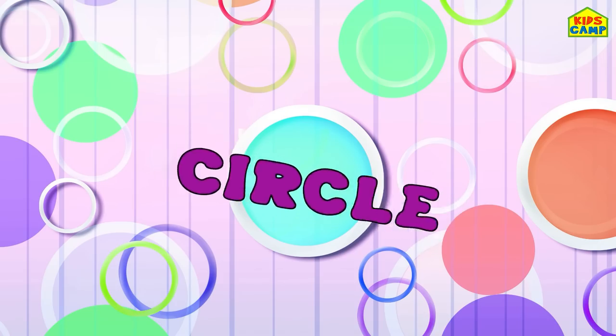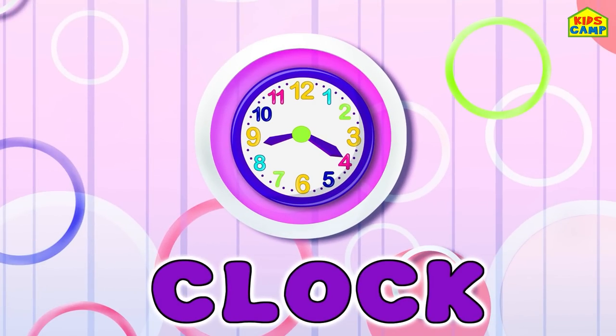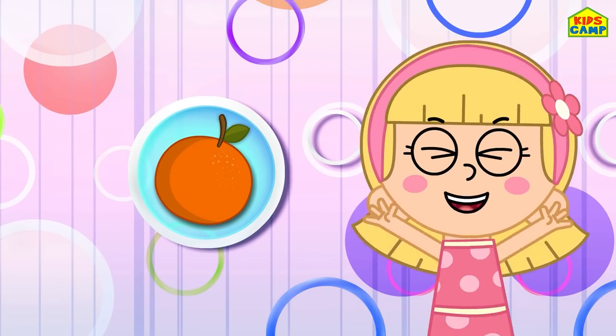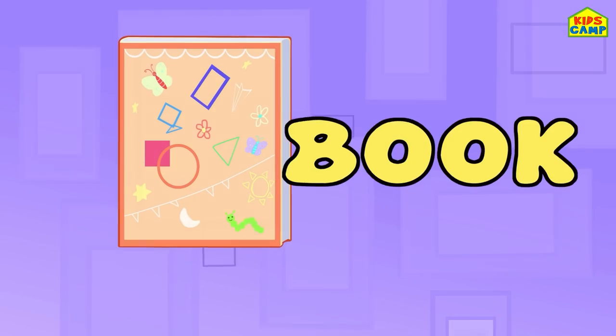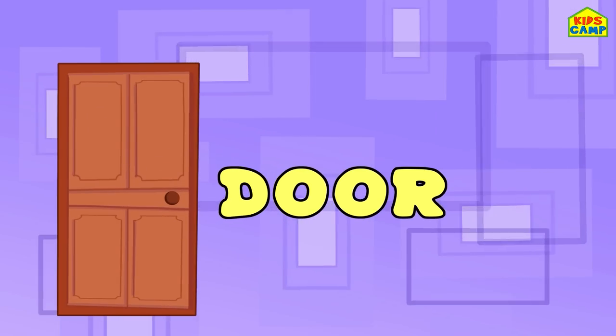What kind of shape is this? Circle, circle. The ball is a circle, like a clock, like an orange. This is a circle. Shapes are wonderful. What kind of shape is this? Rectangle, rectangle. This book is a rectangle, like a blackboard, like a door.